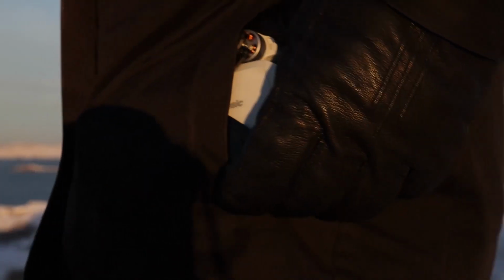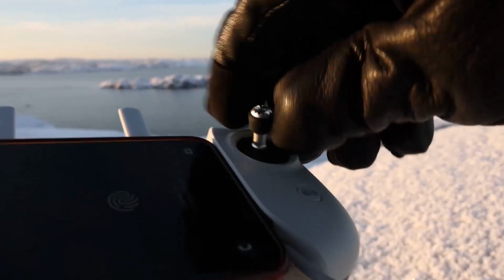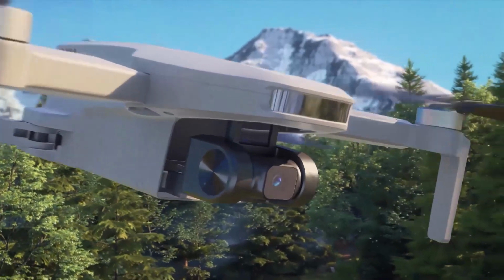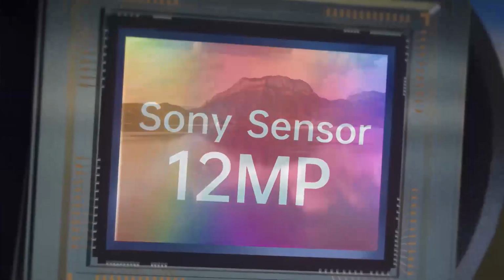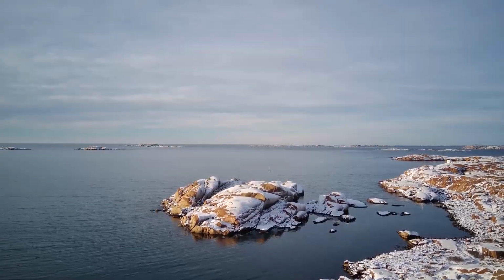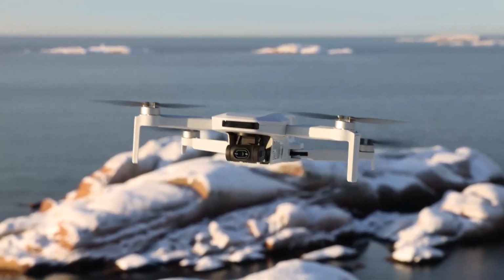The Potensic Atom SE is a foldable and lightweight drone that weighs less than 250 grams, which means you don't need to register it with the FAA. Featuring a 4K HD EIS camera, the Atom SE can shoot 12 megapixel photos and 4K 30 FPS HD video. The camera has a 120-degree wide-angle lens and a 90-degree adjustable angle.